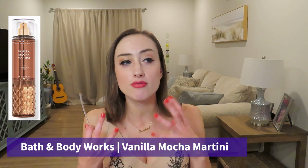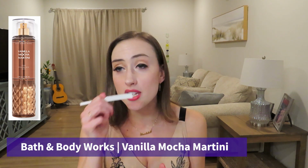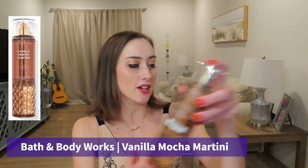But it smells like a really decadent, delicious mocha. The vanilla is in there adding sweetness, but I get more of a chocolatey latte kind of feeling. It is creamy, it's sweet. It's just so realistic and delicious. I adore this. And the body cream is really good too. So that is Vanilla Mocha Martini. And I love how it's a big old bottle that will take me a while to go through.